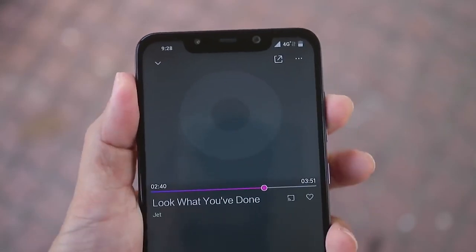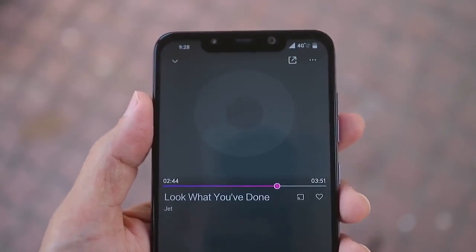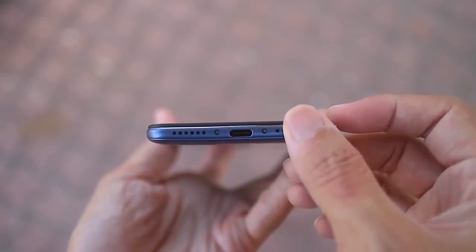Another nice bonus is the dual speaker setup, which I was totally not expecting for a phone at this price point. Most of the volume is still coming from the bottom speaker, but the call speaker provides just enough sound to add to the overall experience.